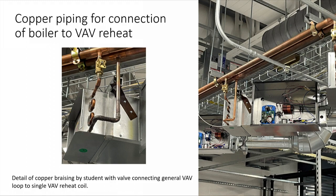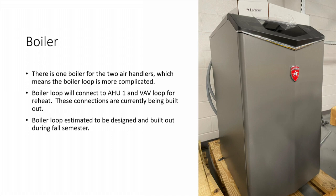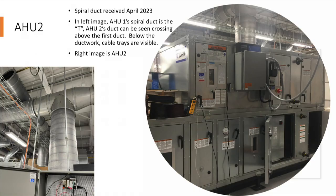We have, I don't even know, what do you call this? I know it's reheat, but what kind of reheat? Hot water reheat. Hydronic. Okay, something like that, right? That's what we have for our reheat on our 16 VAV boxes. And so they're figuring out how to hook up the boiler now. That's what they're working on. The boiler's a little more complicated because it's supposed to go to both air handlers. We have a chiller for each air handler, but only one boiler. Okay.